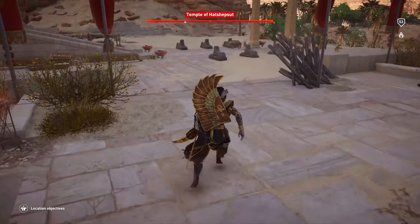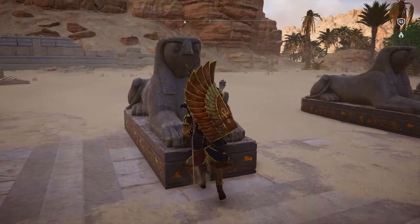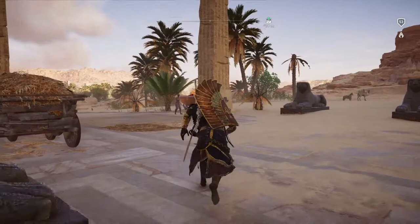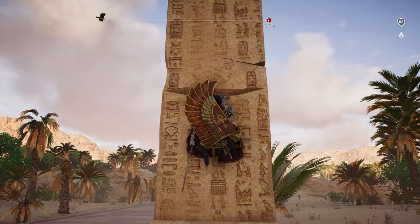So, we've got some statues here, which would not have been the statue that should be. It would have been Hatshepsut as a sphinx, not Horus as a sphinx. I don't know if I've ever seen a Horus statue before. So the obelisks here are quite interesting. They're not really like the obelisks that we've seen elsewhere in the game. Let's take a look at the cartouches. Are they Hatshepsut's? No, they're not. Bummer. Hoping they would be.